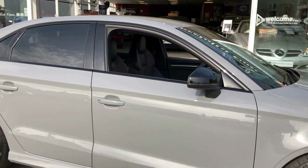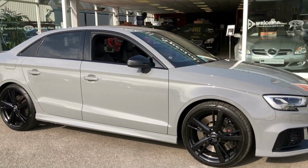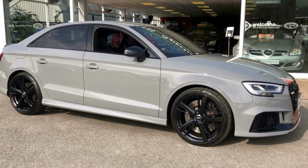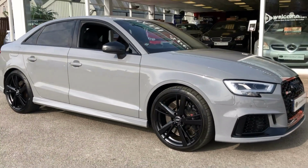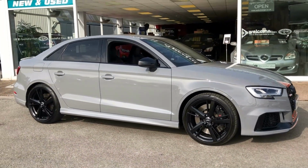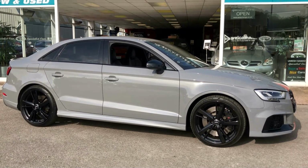Of course, it's a full HPI checked and clear, complete book pack, two sets of keys. We welcome part exchange, we can arrange finance, HP, PCP, whatever suits your best needs. Work out the finance calculation on our website. We have a fantastic finance calculator which will work out all your payments with nil deposits, low monthly payments. And you can apply online as well for your finance.